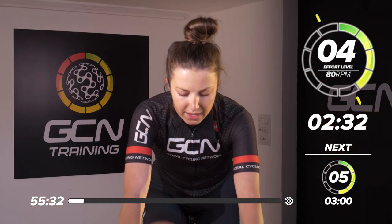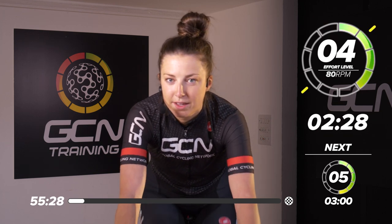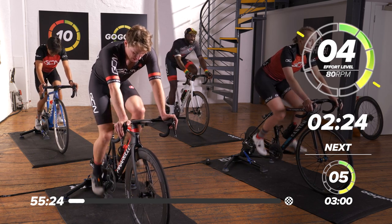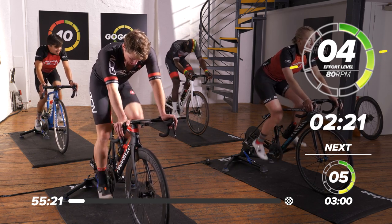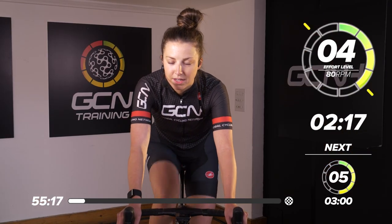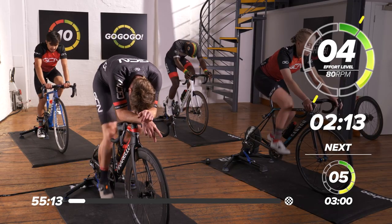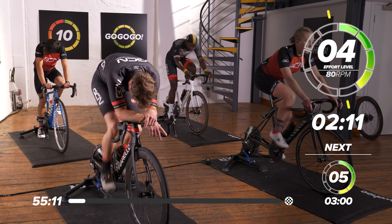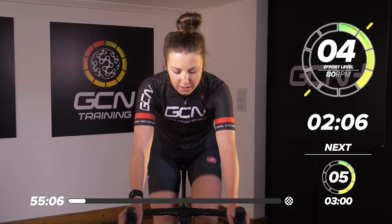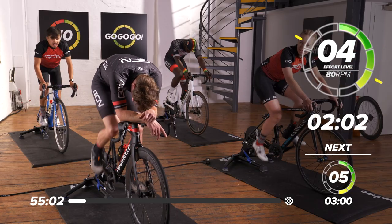So it's actually quite a low cadence. For me, it was anyway, 80 RPM. We get into a nice rhythm, settle down. 3 minutes of this effort now. Nice and consistent effort. Hold a nice position on the bike. You can see everybody in the room's got slightly different position.